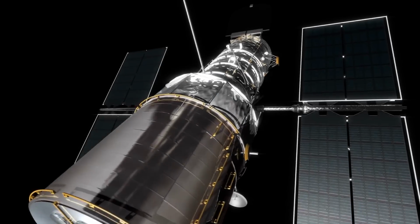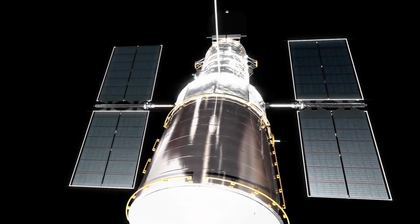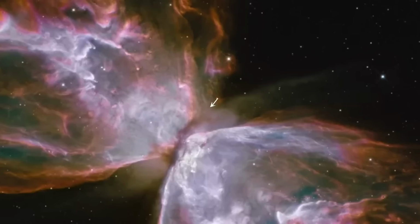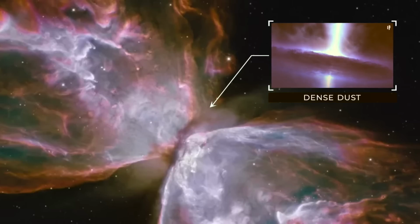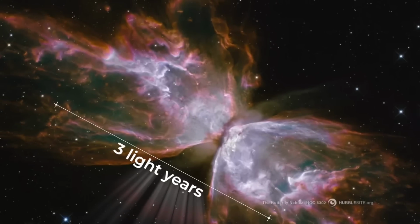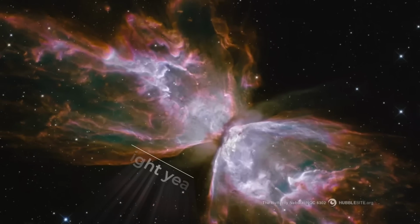In the year 2009, the Hubble Space Telescope captured this image showing another breathtaking nebula found 4,000 light-years away in the constellation of Scorpius, the Scorpion. At the center of this nebula is a dying star burning super hot at 250,000 degrees Celsius, surrounded by a torus of dense dust. This nebula's immense wingspan covers an impressive distance over 3 light-years long.